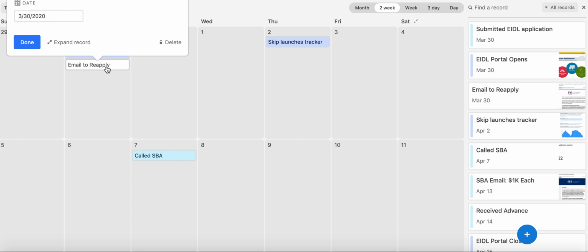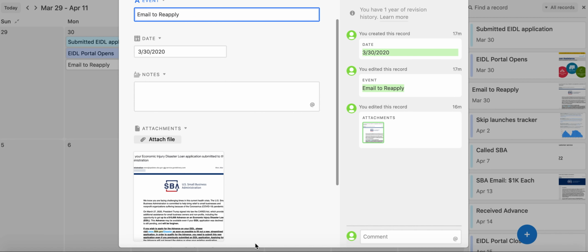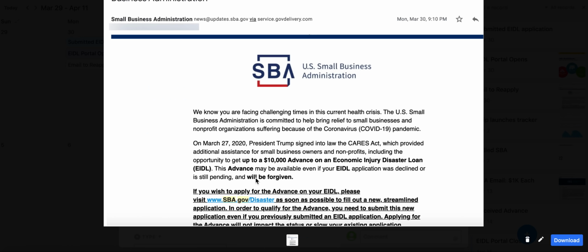Now, if you had applied prior to the new form, you would have gotten an email like this, hopefully on Monday, March 30th, when they launched the new form. You would have been asked to reapply. That's what it says down here. Please reapply with the new streamlined form, talking about the CARES Act, which was passed on that Friday, and over the weekend the SBA built the new site. So this is what you would have seen.